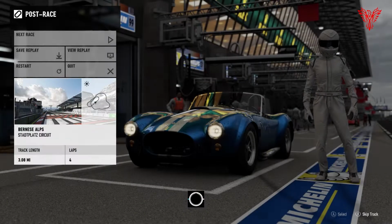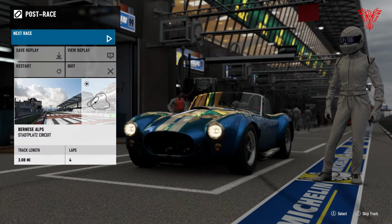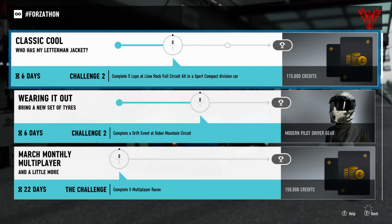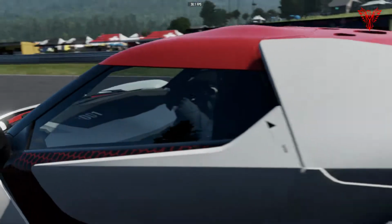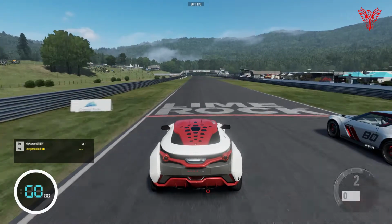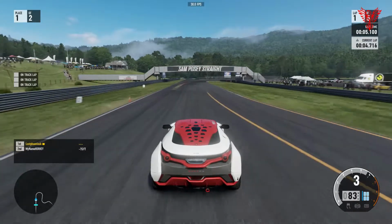Got the pop-ups. You've made progress in Classic Cool. So I have to complete 5 laps at Lime Rock full circuit alternative in a sports compact division car. So what I'll do is I'll get into that one and see what I can do. Here I am at Lime Rock in a Tamo Racemo. Lime Rock does exist, it's a real circuit, it's in Connecticut.